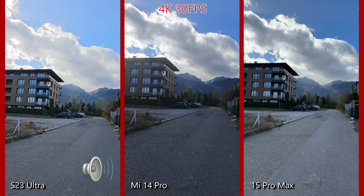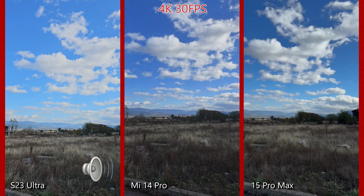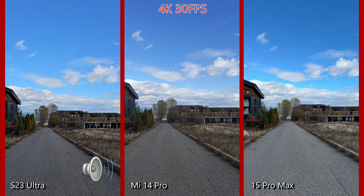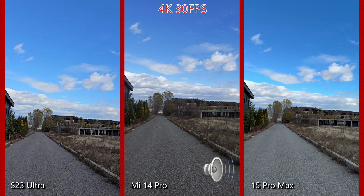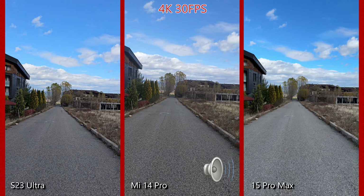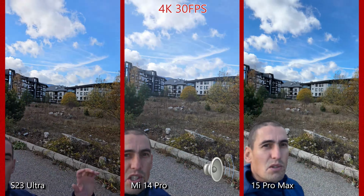All right, enough running. Now let's rotate the cameras and also do a shaking test, some ups and downs, some lefts and rights, and I will point them to me. I'm here.